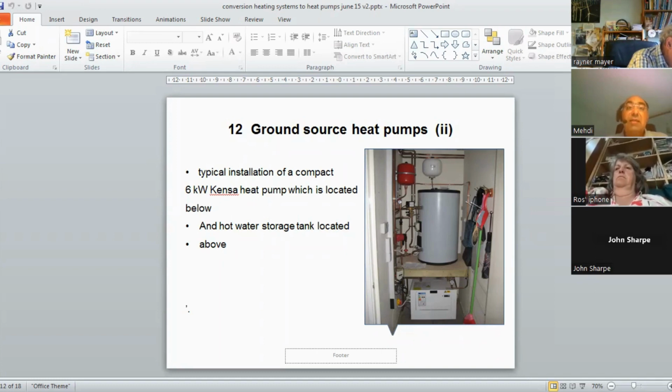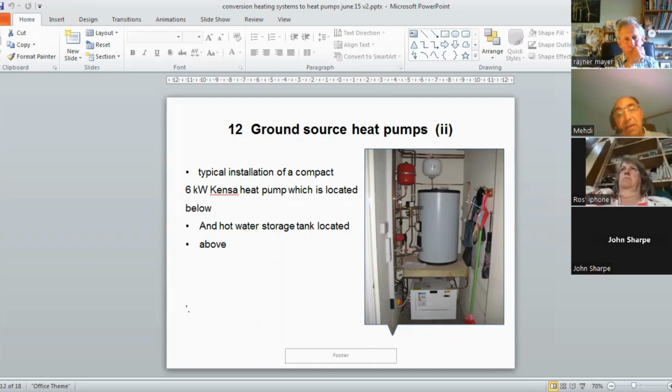This is just a typical example: if we reduce the heating demand of the building to something around 5 to 6 kilowatts, we can fit heat pump technology with a hot water storage cylinder that is suitable for a typical domestic building, in a typical airing cupboard.